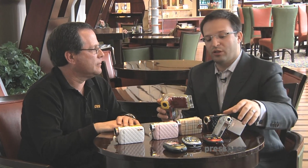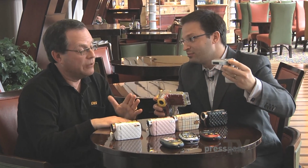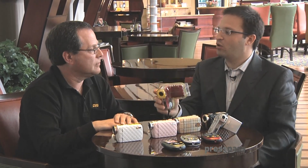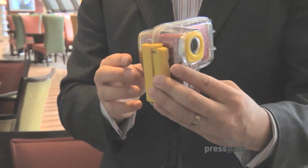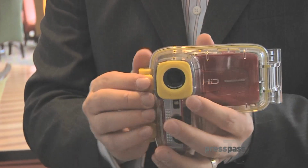Exactly. What if you're just boating and you drop this in the water? Well, if you drop this one in the water, it's done. Exactly. Unfortunately. If you drop this in the water with the housing, it floats. It floats. And you know what? Here you go. You could take this off and use it as a regular camera.